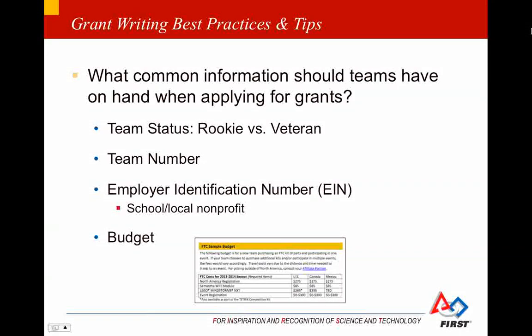Well, each grant does require a little bit of different information. Each grantor is very different, but some of the common ones that we see asked are team status, whether or not you're a rookie or a veteran. A lot of grant opportunities depend on whether or not you're in one of these statuses. And the grant amounts tend to change based on whether or not you're a rookie team or a veteran. And that's not true for all grants, but it's a general practice.